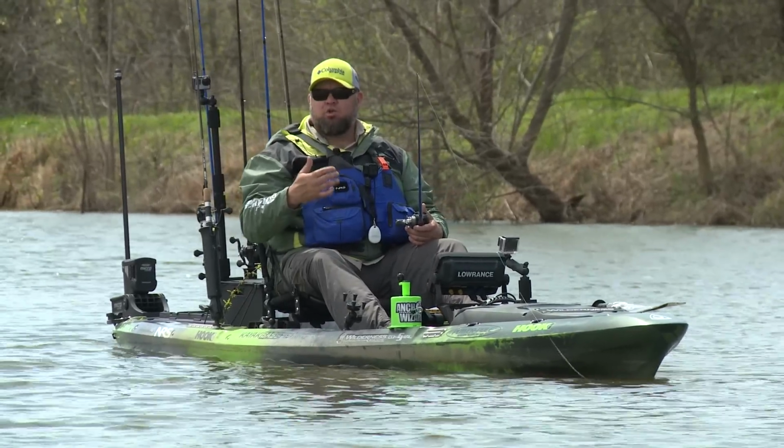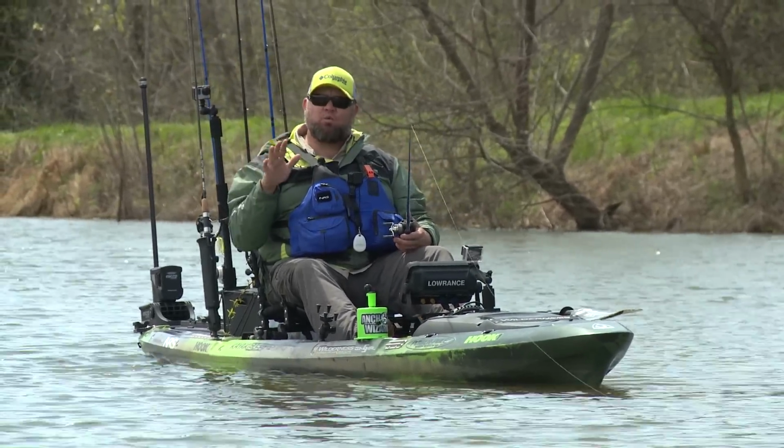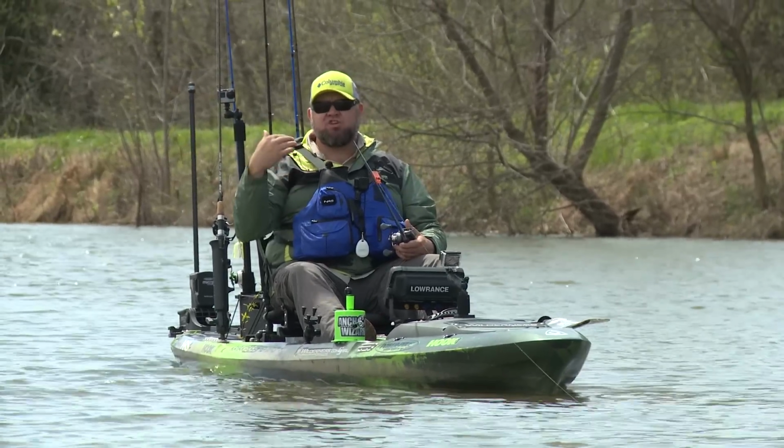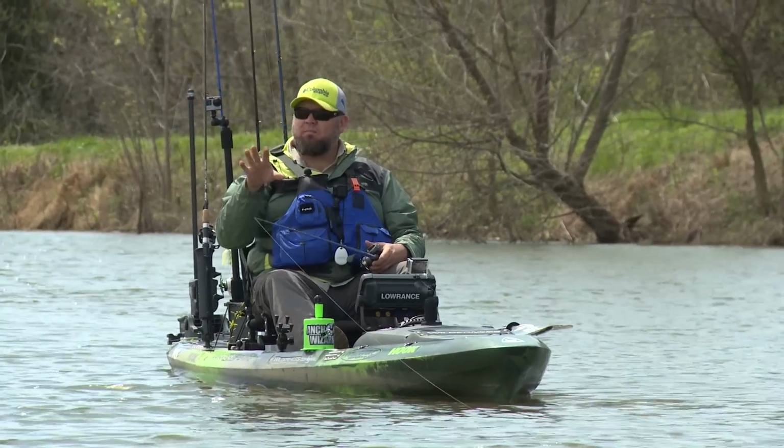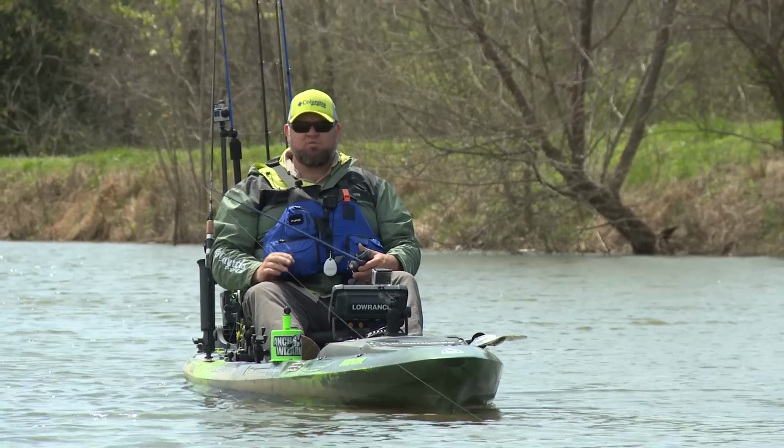So human nature, and intuitively, you want to get on the side where there's trees and get out of the wind and fish easy, but the fish ain't always where it's easy. So the wind-blown side, late winter rolling into spring and spring into summer, is one of the better sides.